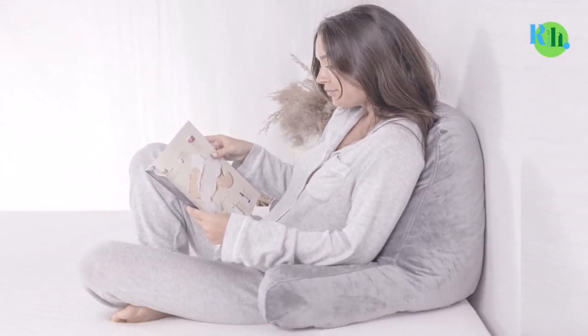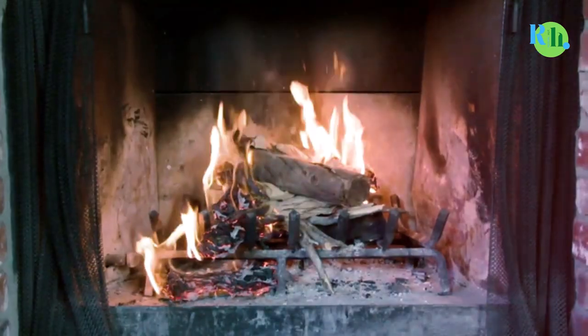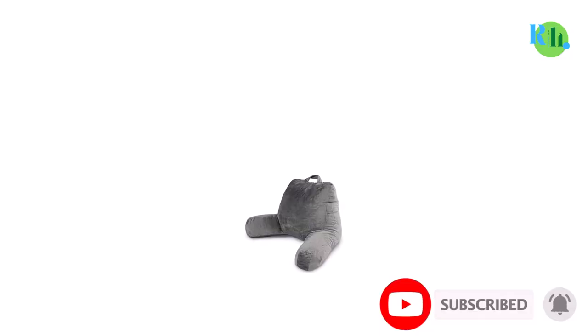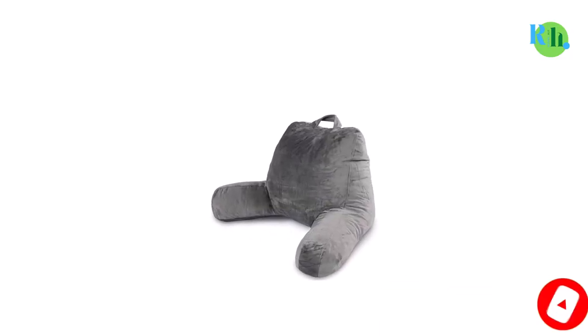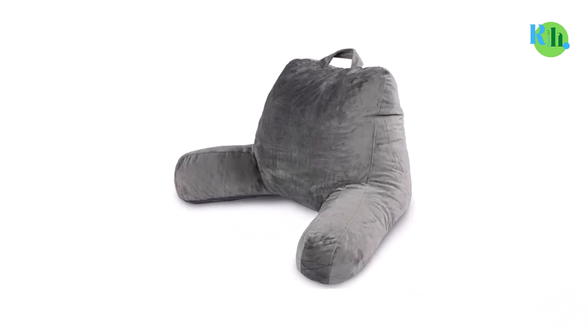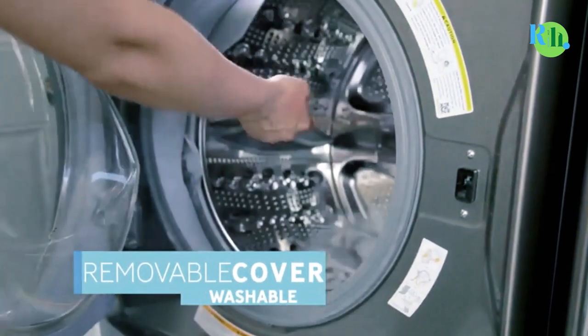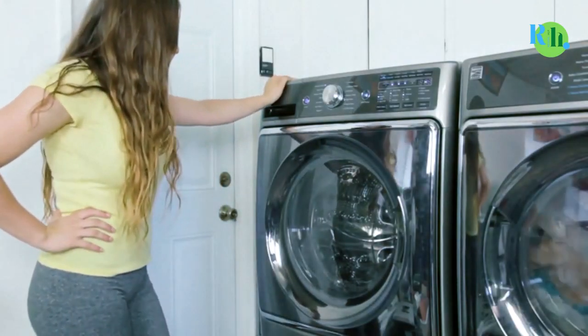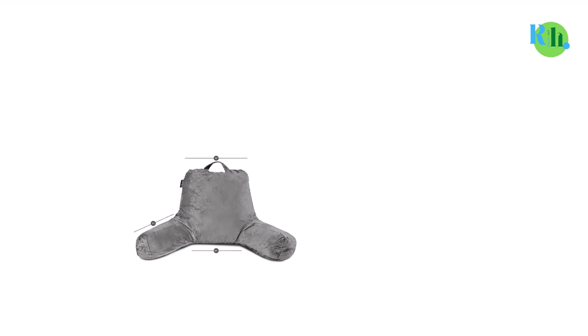It's all memory foam. The polyurethane memory foam has been shredded and stuffed into the casing for extra support and comfort. This gives the pillow a greater density than a beanbag. There is also an insert that you can access by unzipping the cover. Simply add or remove stuffing as needed to customize your firmness level. When you need to wash the cover, simply unzip and toss it in the washer and dryer.